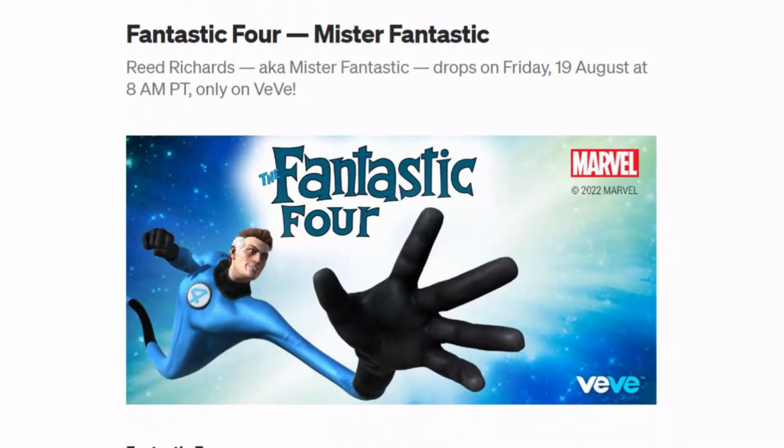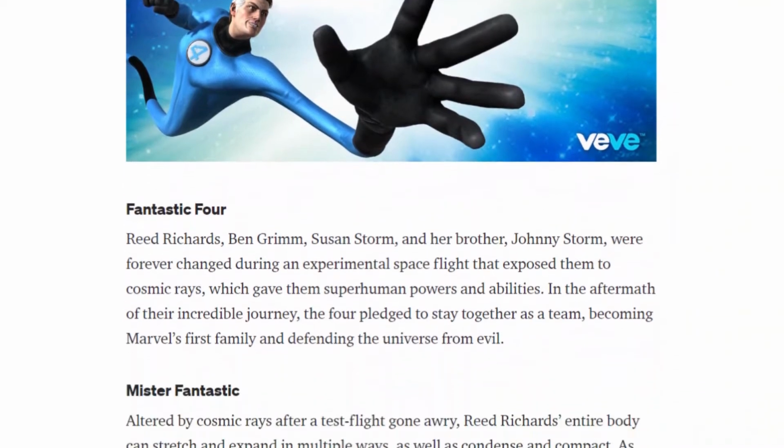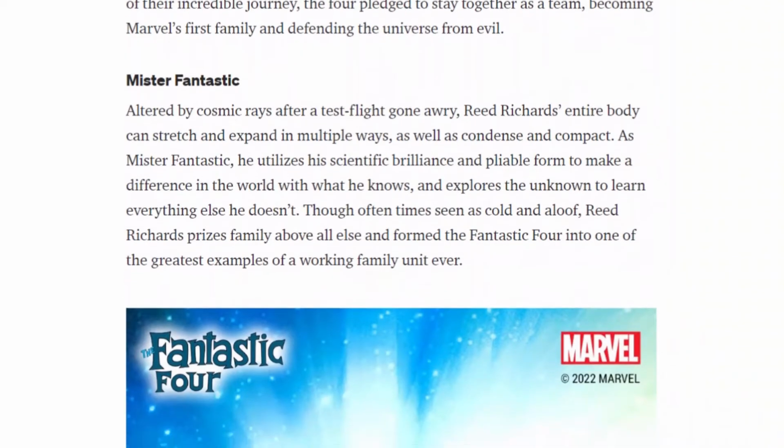Today we're getting Mr. Fantastic, 2 different rarities in this blind box format on VeVe. I just want to go through it and talk about what I think might happen after the drop with this one. Let's get into this. So we are getting more Fantastic Four characters.